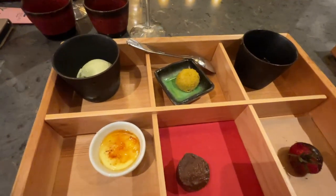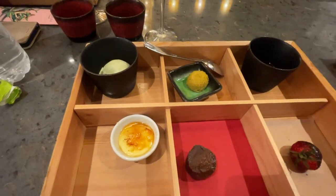Nice. Very nice. This is huge. I would have been happy with just one of these things. They gave us a whole box.